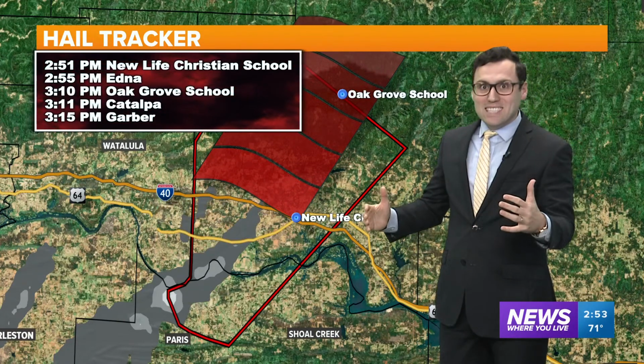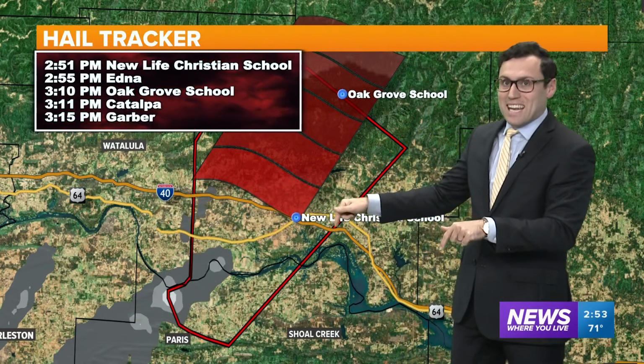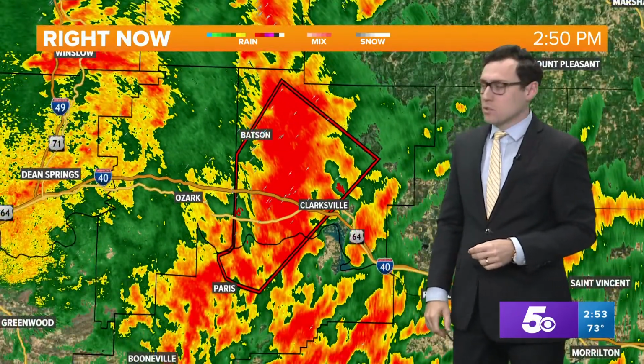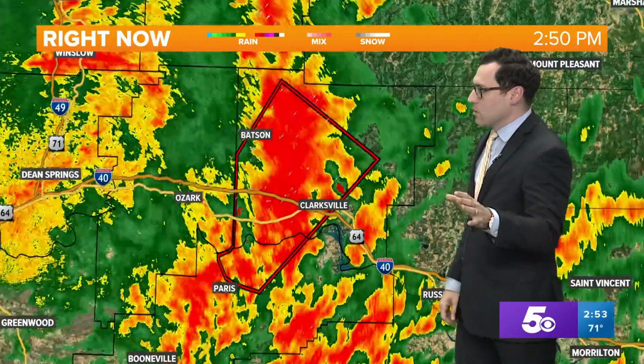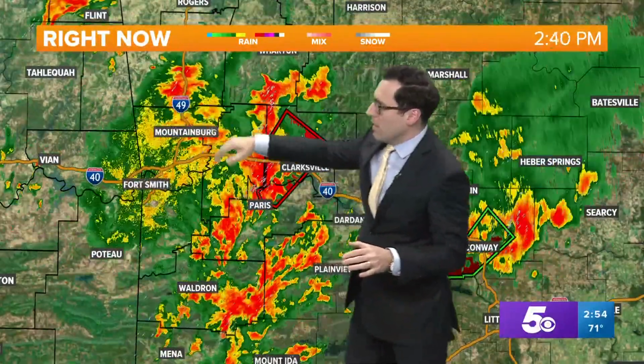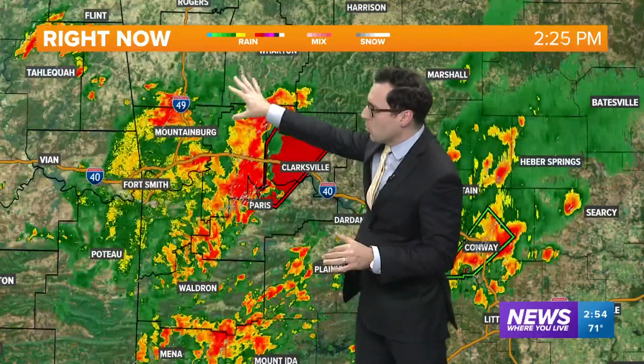Again, it's getting a little messy out there across the area. We've got widespread showers and thunderstorms across the River Valley now. And then we've got some scattered thunderstorms moving into northwestern Arkansas. Nothing else is severe. The storms that are moving through Fort Smith, Van Buren, Mountainburg, heading up I-49. These are not severe currently. We'll need to watch those.